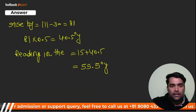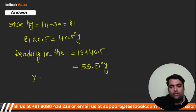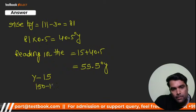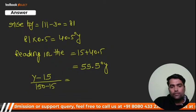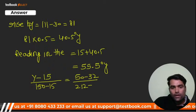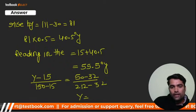So now, my dear, for scaling, scale देख लेते हैं. So scaling, what, my dear? What it should be? Y minus, ये हो जाएगा 15. Y minus 15 divided by 150 minus 15, and that is going to correspond to the degree Fahrenheit scale, right? So it is what? 50 minus 32 divided by 212 minus how much, bacha? 32. Fahrenheit scale. 32. So my dear, you will get Y is equal to how much? 28.5 degree of Y.